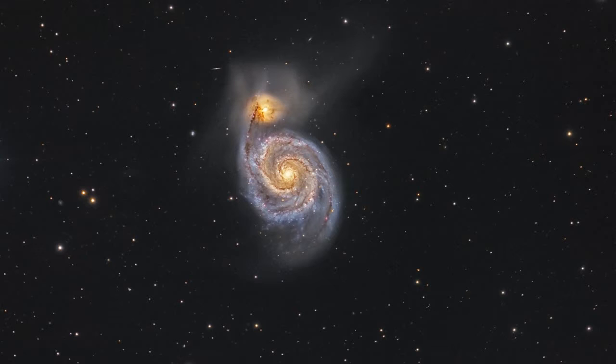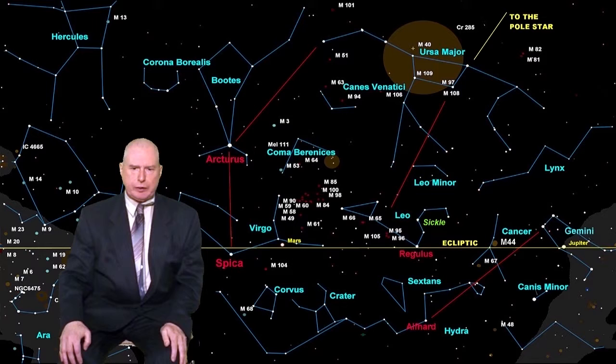The galaxy was discovered on October 13, 1773, by Charles Messier while hunting for objects that could confuse comet hunters, and was designated in Messier's catalogue as number 51. Its companion galaxy, NGC 5195, was discovered in 1781 by Pierre Méchain, although it was not known whether it was interacting or merely another galaxy passing at a distance.